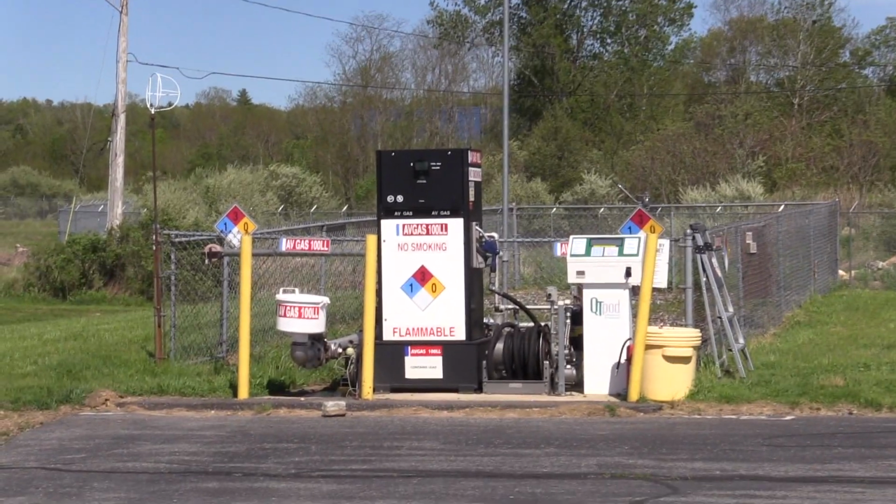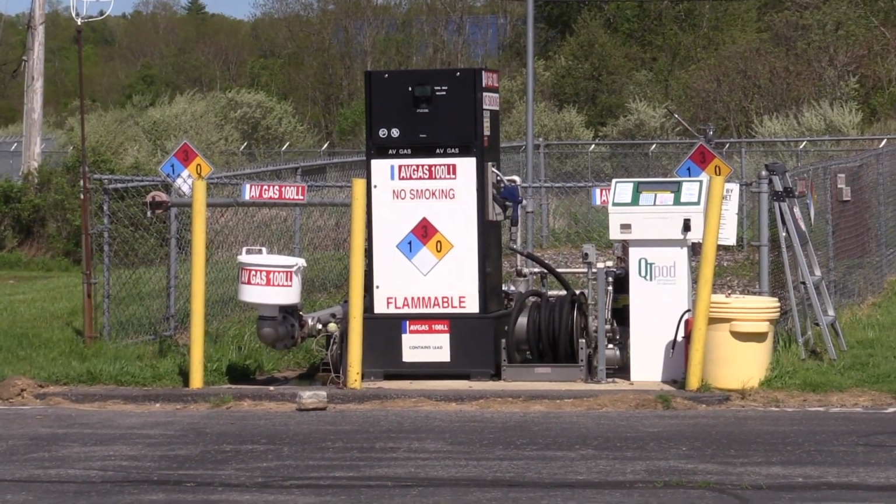This is one of the capital projects coming up to replace the gas tank up here in the fuel farm. Ron, why don't you tell a little bit about that? Sure. In process is transferring the old fuel farm, which has a 10,000 gallon underground tank, which is at the end of its life. So it has to come out of the ground anyway.